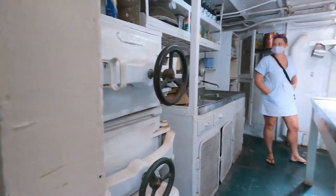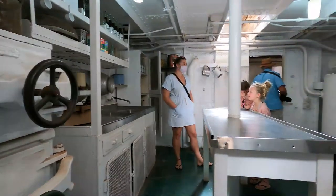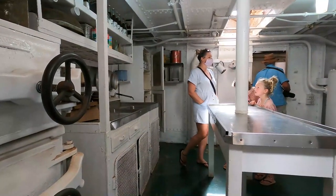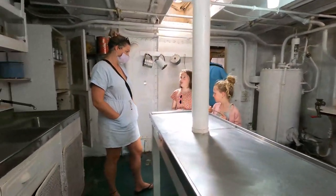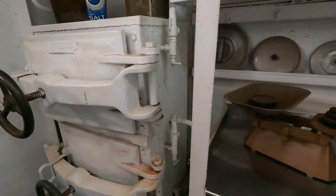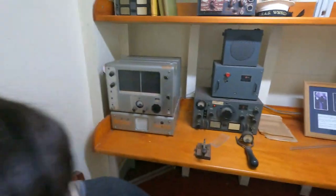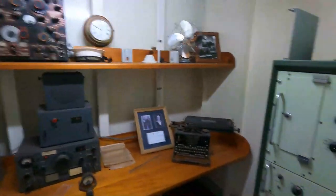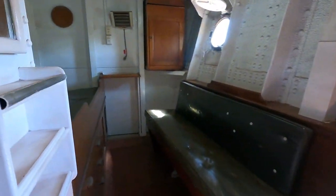There were one set of showers on the opposite side there where the toilets were. They were only for the 16 petty officers. So they didn't have to share with the rest of the men. So 65 men were pretty much sharing these two showers. Yeah. We could start doing that in the caravan, line up down the hallway. This is Bruce and the radio control room. Some of the quarters. A bed there.